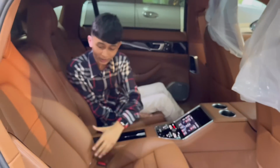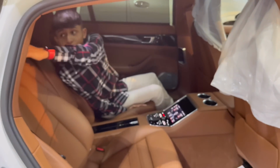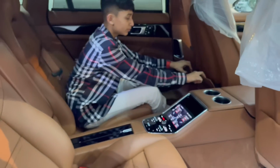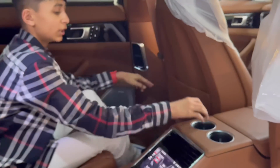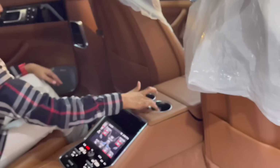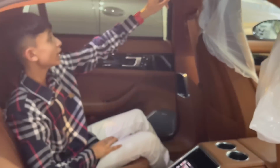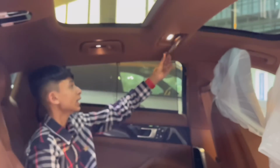So these are full bucket seats at the back. It has a Porsche logo down here, and then you can see the full softness and smoothness of the seats. Wow. You have some seat pockets for your rear, some here, and you have your two cup holders for the rear passengers. And then if I come at the center, before that you have two vanity mirrors for the rear passengers too, with a light.